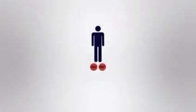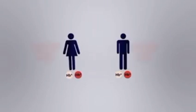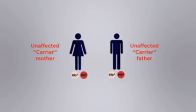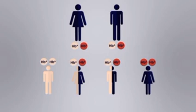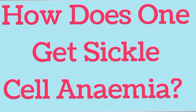So, how is sickle cell anemia inherited? Well, to have the disorder, you have to have 2 copies of the faulty allele, which is a recessive allele. People who have 1 copy of the recessive allele are carriers. The red blood cells of carriers have 50% abnormal hemoglobin and are slightly more fragile than normal. If these 2 sickle cell carrier parents have offspring, they can have children with the disorder, children who are also carriers, or children who are completely unaffected.